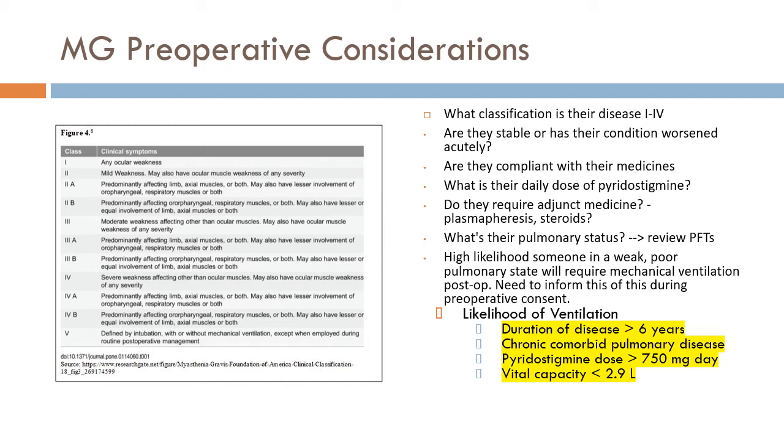If you do plasmapheresis or they've had recent plasmapheresis, unfortunately, it also decreases plasma cholinesterase, which is different than acetylcholinesterase. So what would be affected by plasma cholinesterase deficiencies? Yep. And so you might have a prolonged effect of SUX.